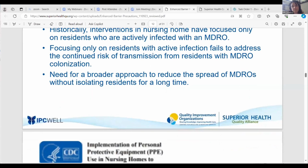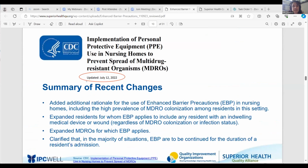Next slide, please. And so, as I mentioned, this implementation guidance actually came out July 12th of last year. There have been different iterations of recommendations for enhanced barrier precautions. Many of you may have already been implementing a type of enhanced barrier precautions before this came out, and that was specifically more towards emerging pathogens and not necessarily all of the MDROs.